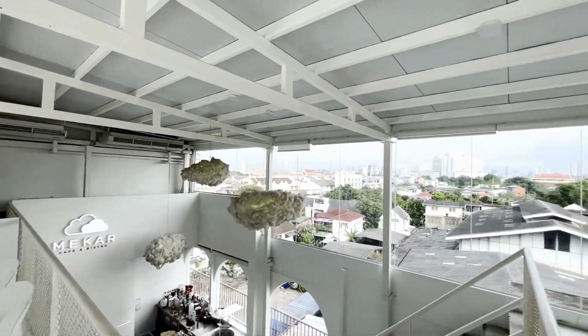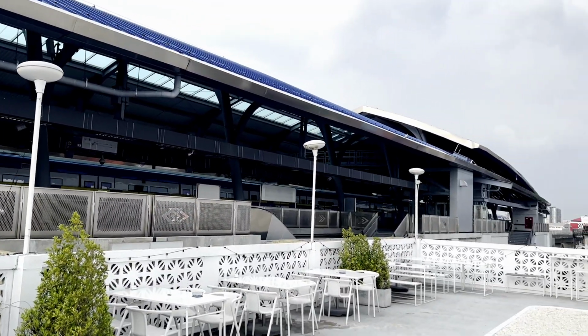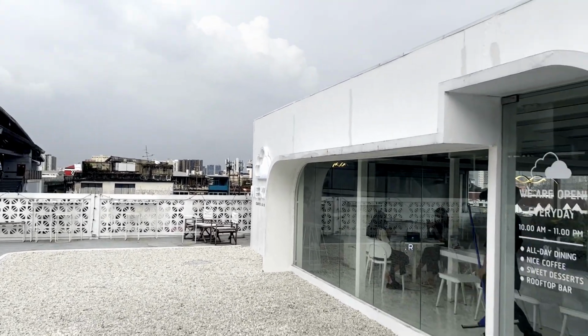Mekar Cafe and Bistro. Would I recommend stopping here? It's not a bad place, actually. It's got good quality coffee. A lot of young Thai people come here to take an Instagram picture. And for us foreign tourists, I would say this is not a bad place to start your Thonburi trip like we are doing right now.